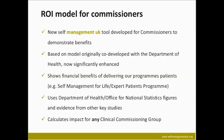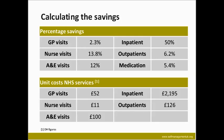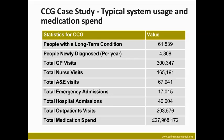So in a bit more detail, how do we take those assumptions through in the model? Well, we look at the reductions in system usage that I mentioned earlier, and we've also got data, again, not our data, the data from the Department of Health, on the typical costs of NHS-type services. And what we do is apply the percentage reductions, work out the financial impact of those reductions in usage, and thus we're able to calculate a return on investment for commissioning self-management programs.